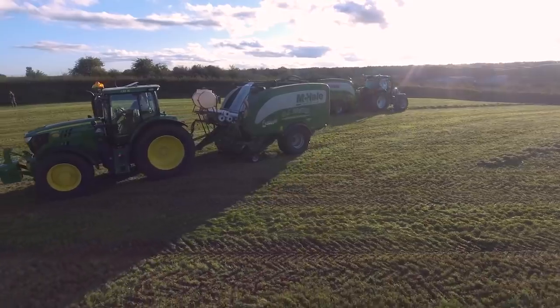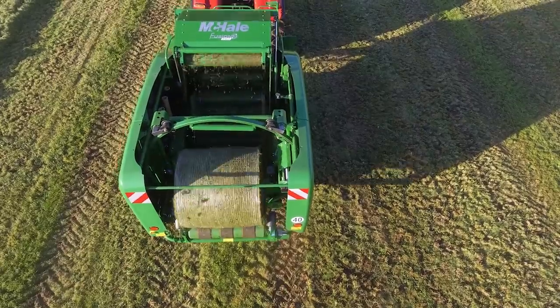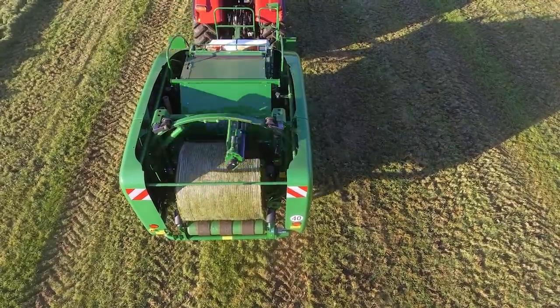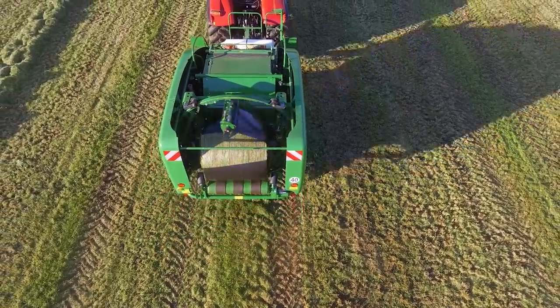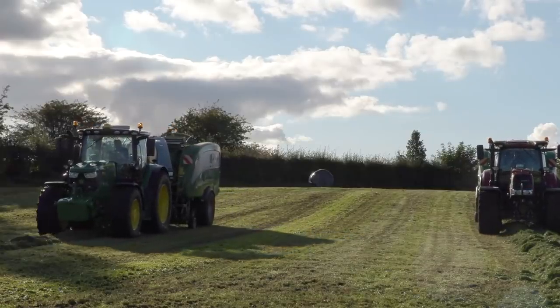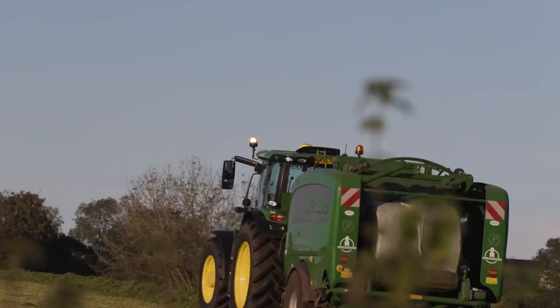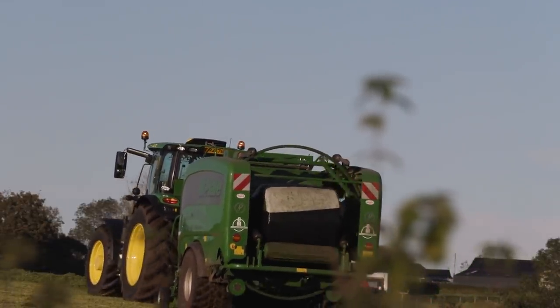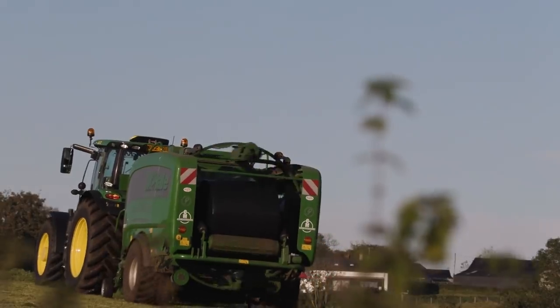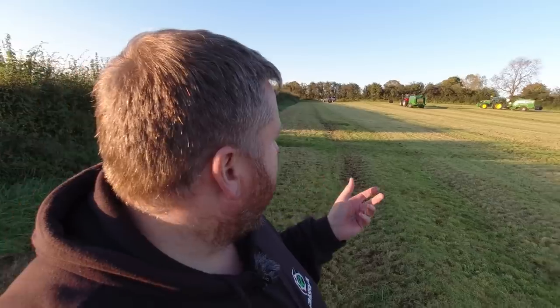The Case and the McHale that we have does run extremely sweet. James runs two, one with the camless pickup and one with the cammed pickup, but none of them on the 1,000 speed box yet. So that is something they wanted to see. They do a lot of bales, the McKay family, but James doesn't do that many.